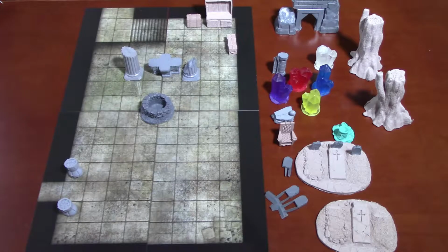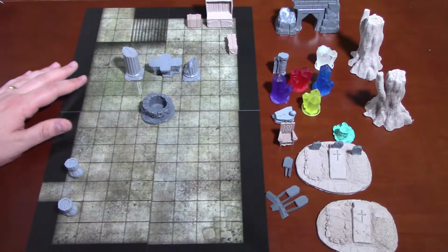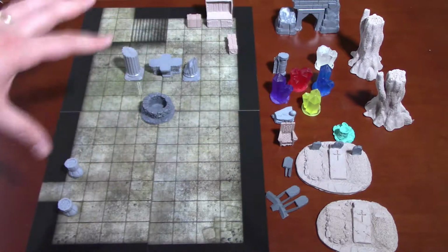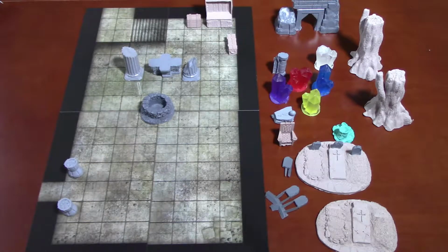Today I'm going to be doing a review of Tiny Terrain. Tiny Terrain is basically a group of different miniature pieces, like dungeon dressing or whatever you want to call it, that you can just add to any RPG experience that you choose to. You know, Dungeons and Dragons, Pathfinder, etc. And there's even some sci-fi ones. So if you have any sci-fi RPGs, you can do that as well.